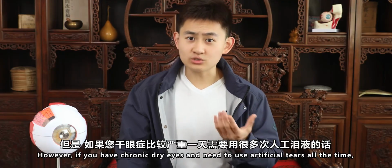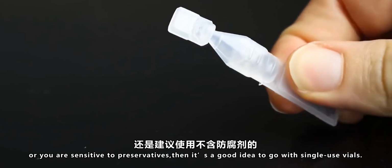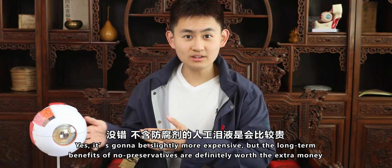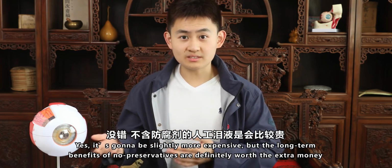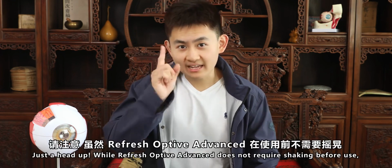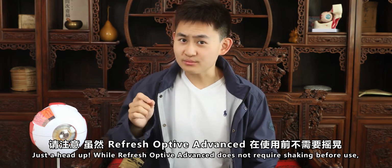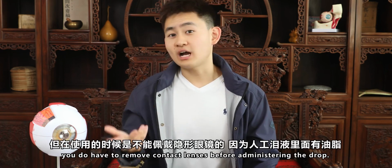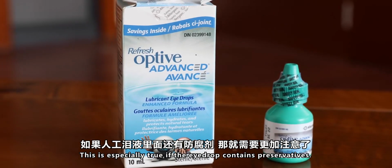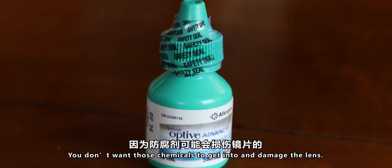However, if you have chronic dry eyes and need to use artificial tears all the time, or you are sensitive to preservatives, then it's a good idea to go with single-use vials. Yes, it's going to be slightly more expensive, but the long-term benefits of no preservatives are definitely worth the extra money, because it's your eyes that we are talking about. Just a heads up, while Refresh Optive Advanced does not require shaking before use, you do have to remove your contacts before administering the drop. This is especially true if the eye drop contains preservatives. You don't want those chemicals to get into the lens and damage the lens.